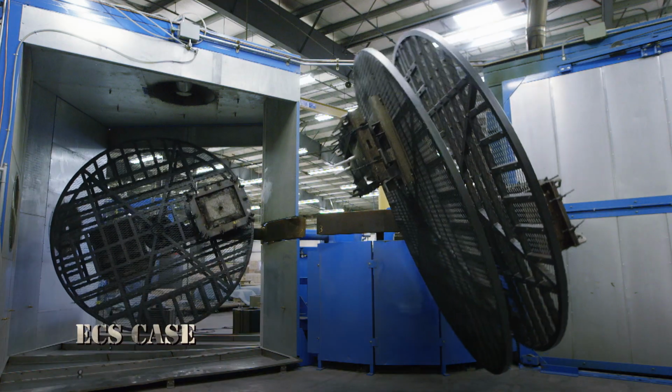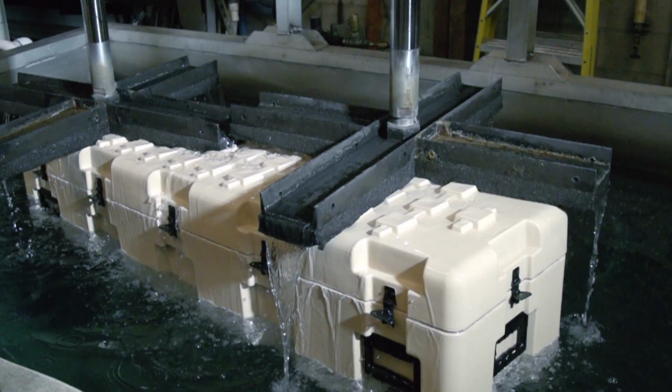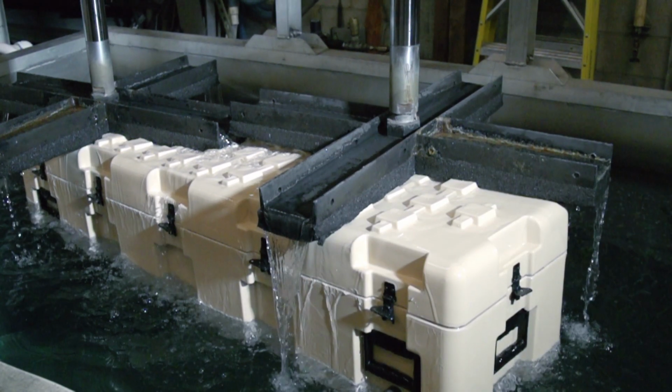These granules of lightweight plastic will be melted and molded into a hard-shell, waterproof case that can be an emergency ward in a box.